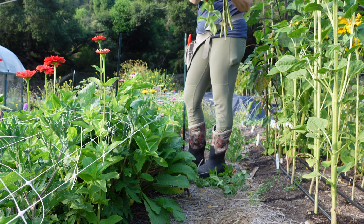I have harvested some Romas as well, and I've got some of the bigger Celebrity, etc., up in the front garden. They're just all still green, so I'm hoping that soon we're gonna have some tomatoes to harvest.